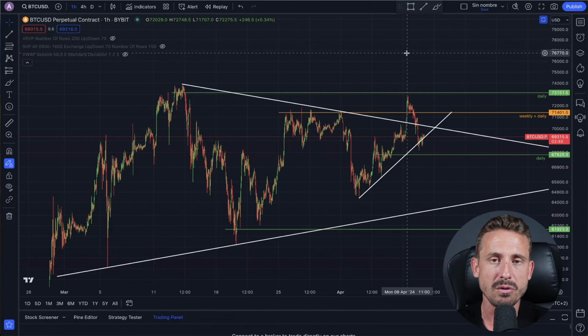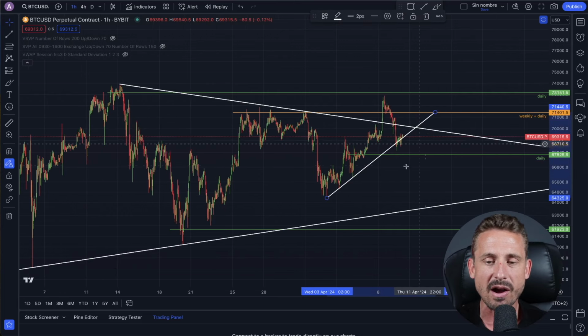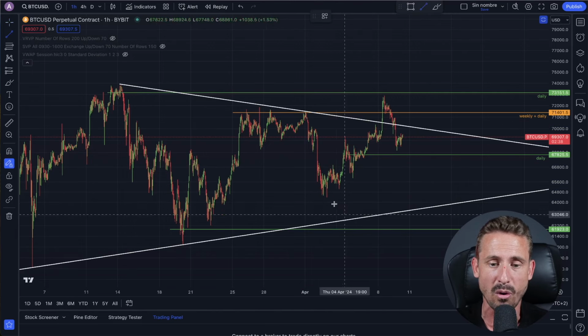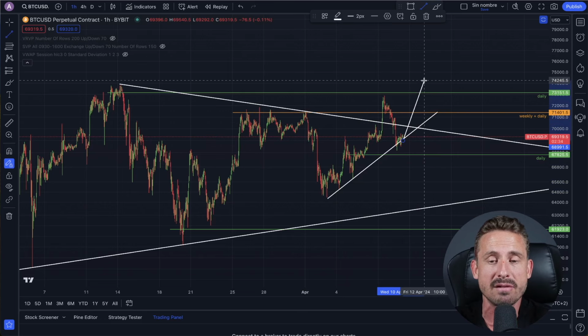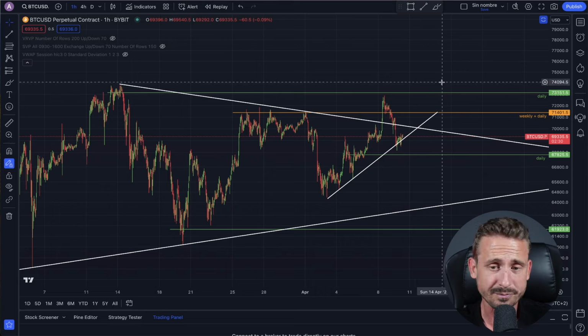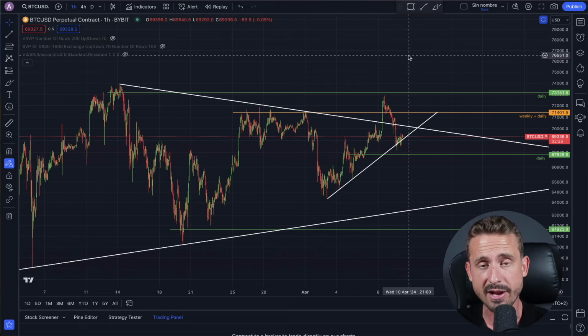Now, let's go through what is the next scenario. So far, yeah, we are maintaining this higher low support trend line by a thread. We could be losing this support in the next coming hours. This does not mean that we're going to get an epic bounce and start going to all-time high or break the highs here from Monday. We need to start breaking some big major resistance levels. And this is why you are here.